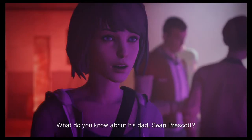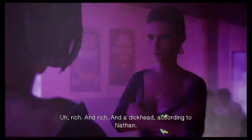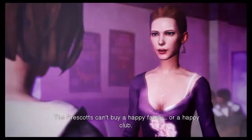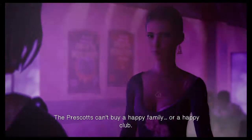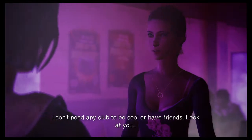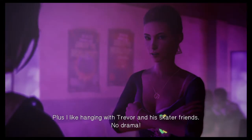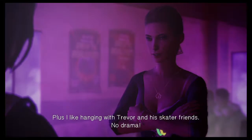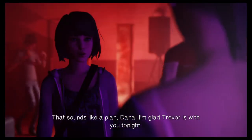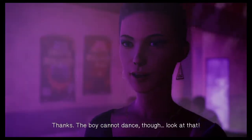What do you know about his dad, Sean Prescott? Rich. And rich. And a dickhead, according to Nathan. The Prescotts can't buy a happy family or a happy club. Sounds like you're ready for a change. I don't need any club to be cool or have friends. Plus, I like hanging with Trevor and his skater friends. No drama. That sounds like a plan, Dana. I'm glad Trevor is with me tonight. Thanks! The boy cannot dance, though.